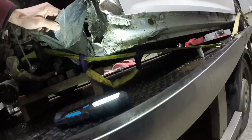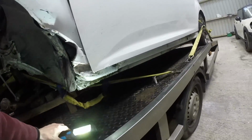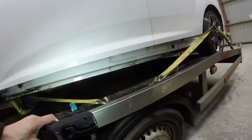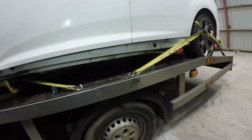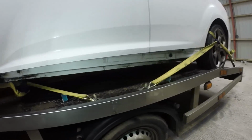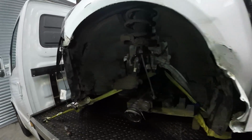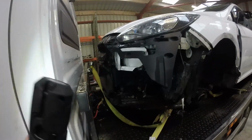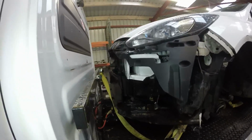Not a lot really. That's probably going to be for another video, looking behind there. We've got the bottom sill cover missing. And like I said, these estates aren't as common as a saloon or the hatchbacks, so perhaps that might be a bit tricky to find. But then around the front, there isn't any damage. It's a weird one.